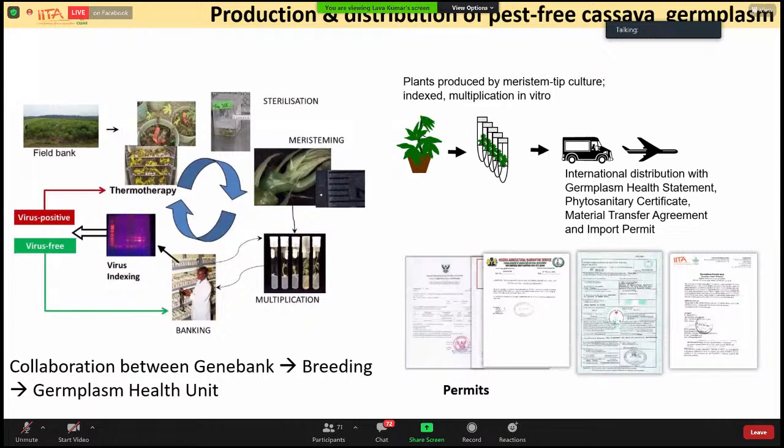That would become very daunting and super expensive and almost impossible to perform. Just as an example here, the material is in the field and then it goes through thermotherapy and then sterilization during in vitro procedures, meristeming, and eventually the planting material is tested multiple times for virus indexing. This is a collaborative effort between the Genetic Resource Center, breeders, and the Germplasm Health Unit. Ultimately, the virus-free planting material is exported with appropriate documents, accompanied with a health statement issued by the GHU.